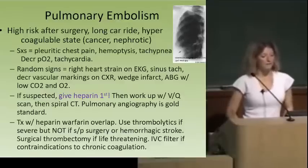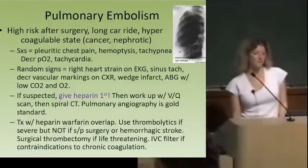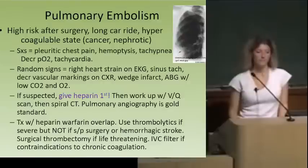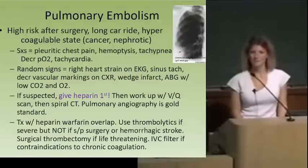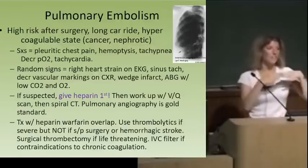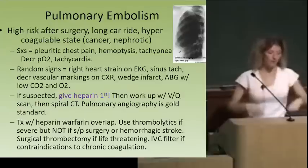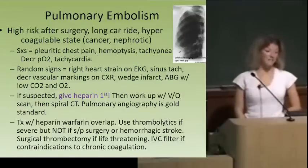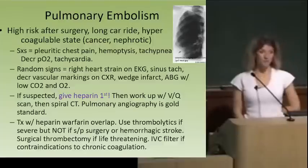So random signs, they might show you something like this on chest x-ray. It's a little wedge infarct. It's got an eponym, doesn't it? Is that a Westerfield? Westermark. Yeah, Westermark. But it's a wedge infarct from the pulmonary vessel being blocked by the clot. Remember, anytime you suspect it, you've got to give them heparin even before you do your diagnostic workup.